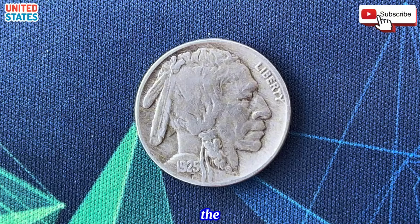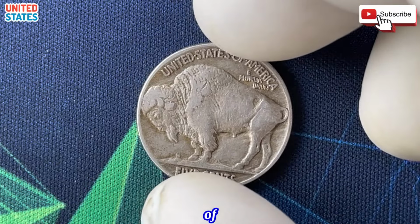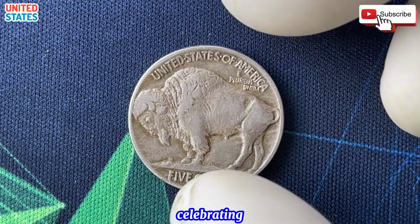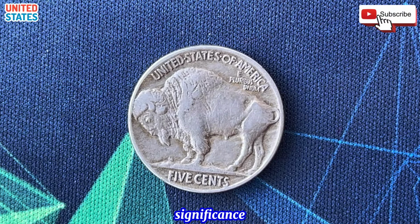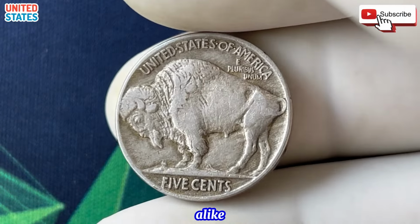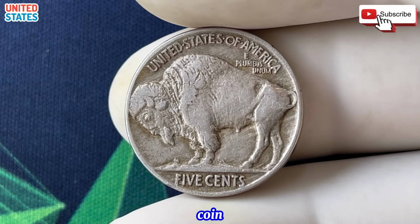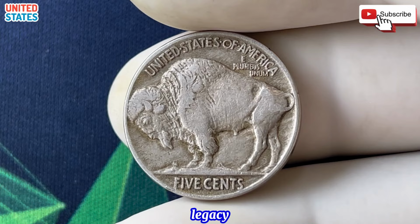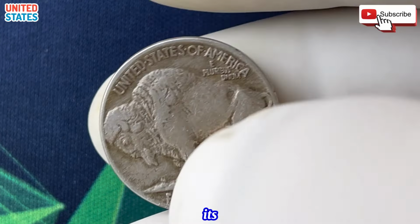Top 2. The story of the 1925 Buffalo nickel, a coin with no mint mark, is a journey back in time to an era when the United States was transitioning into the modern age. This iconic coin, often celebrated for its bold and distinctly American design, carries the spirit of a nation forging its identity and celebrating its rich history. From its intricate artistry to its historical significance, the Buffalo nickel captures the imagination of collectors and enthusiasts alike. In this script, we'll uncover every facet of this extraordinary coin, from its origins to its lasting legacy, while maintaining an engaging narrative that holds your interest until the final revelation of its impressive worth.